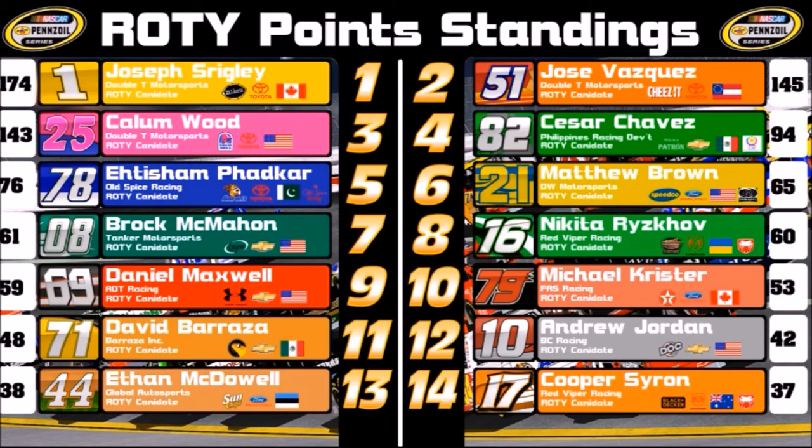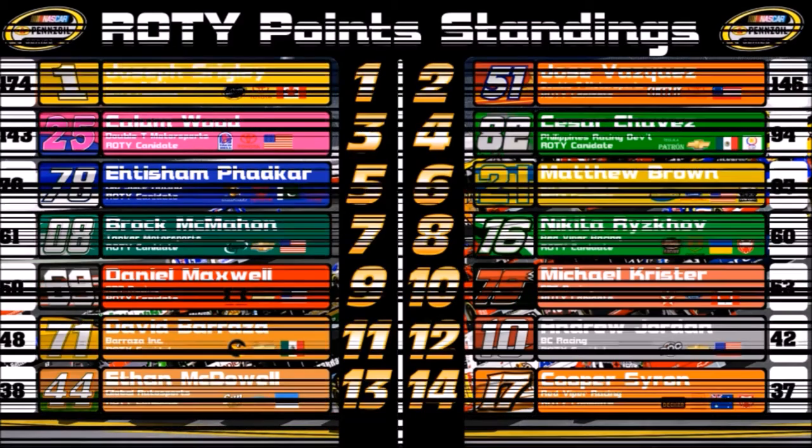Here's your Rookie of the Year point standings before we go. Joseph Strigley just continues to expand over Jose Vequez and Callum Wood. It's official as Double T Motorsports, all 3 of the rookie drivers make it inside the top 3. So they're dominating the Rookie of the Year board. Cesar Chavez is you see next closest at 4th, but still nowhere near that Double T Motorsports car of Callum Wood. And other than that, just sheer domination.